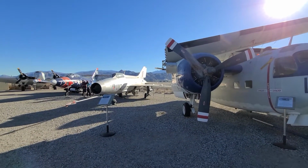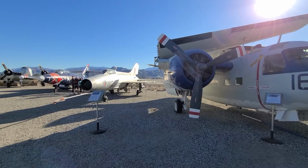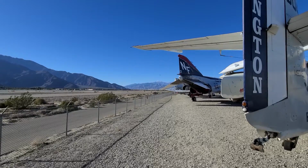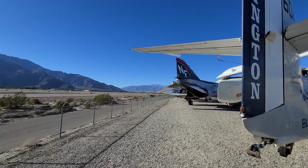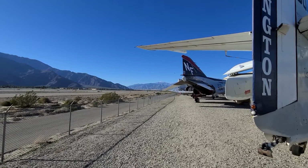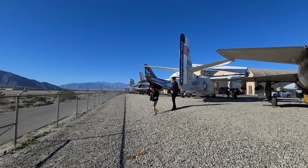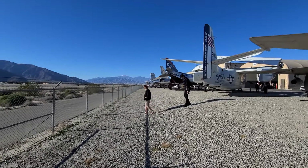Here comes a jet, another jet. There he goes. Woo! Oh, yeah, that is commercial. There he goes, right turn. Big Bear in the background. There they are. They're moving towards the runway.